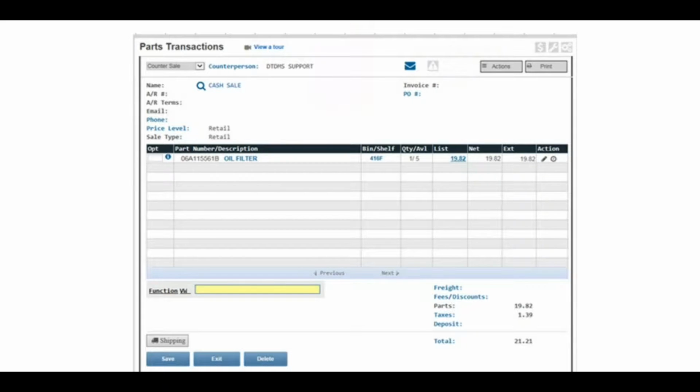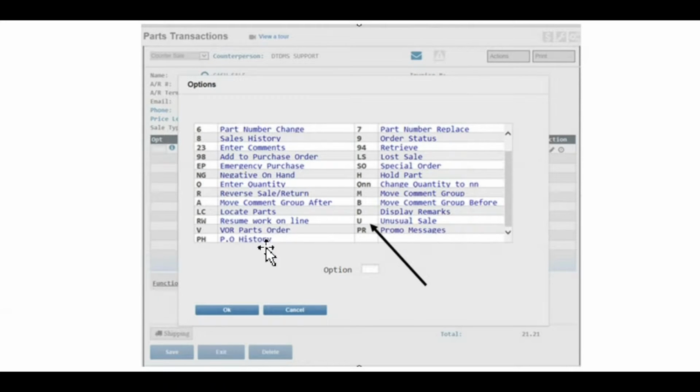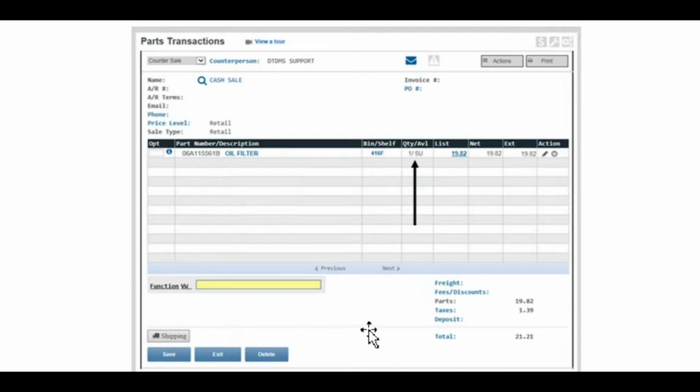Number one, with DealerTrack. DealerTrack at some point never had a way to put the unusual sale in. Recently they've added the unusual sale. So if you're in a parts transaction screen, on a counter ticket or a repair order, go into your options and you can see there's a U for unusual sale. All we want to do is punch that U in with our quantity, and you can see it changes now. Quantity is going to be an unusual sale, and that's all there is to it.